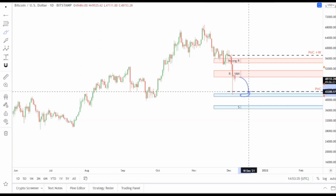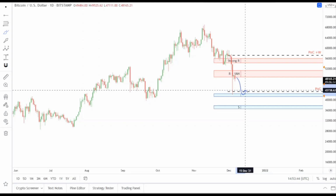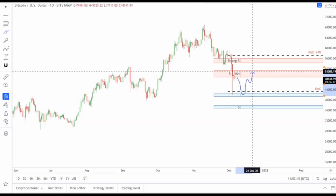in the first place this point of control, which is the 43,200 level all the way. We may also see an SFP and a claim, and then we will see what will happen in the market.